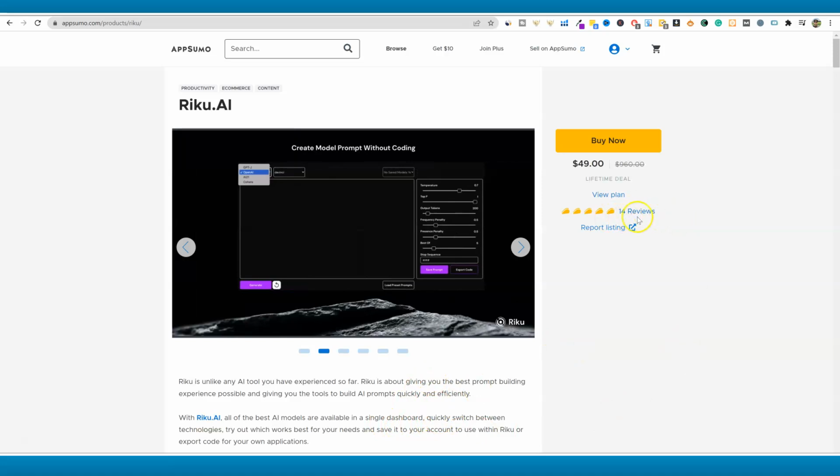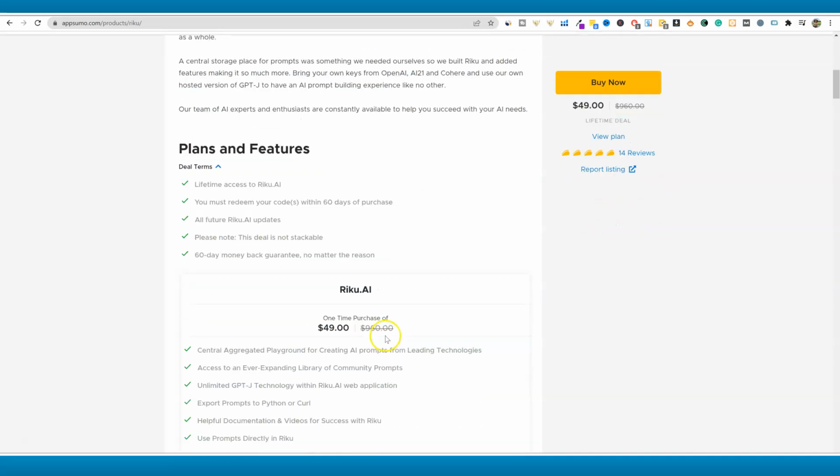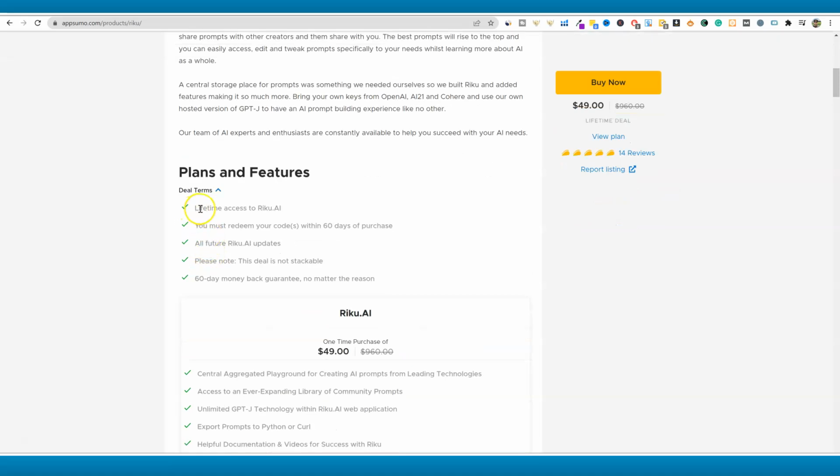Now, it does have 14 reviews. It's going for 5 tacos right now. It's got a really low price point at $49. It's a lifetime deal, and you're going to get lifetime access to Riku.ai, all the updates. I mean, this is very new, very infant in its debut, and it's probably only going to get better and better. I believe it is a small startup from a single owner.